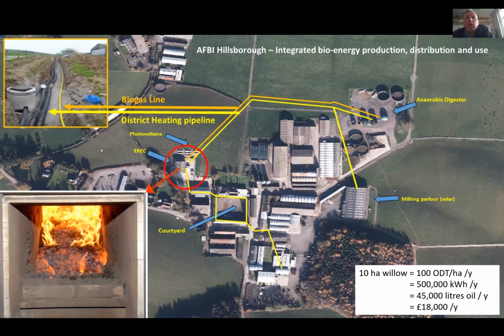And this is just an illustration of the Alfby Hillsborough site, which is a good knowledge transfer site. And when there's no COVID, we get a lot of visitors. But we are demonstrating the whole process of the willow for biological protection, environmental protection, the wood chip processing. And we can see here that we are combusting this material, and the hot water is then being transmitted through a district heating network on the Alfby Hillsborough site, where the hot water is used in the dairy and piggeries and offices and conference rooms and wood chip drying facilities, the lot.